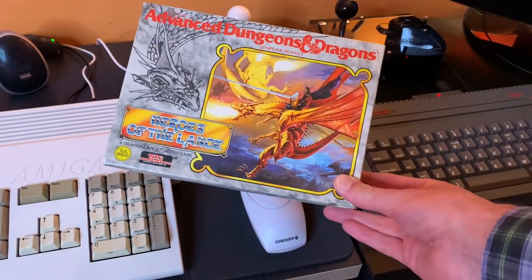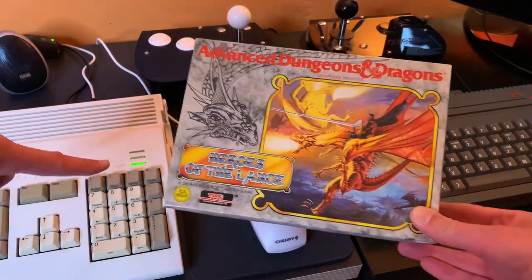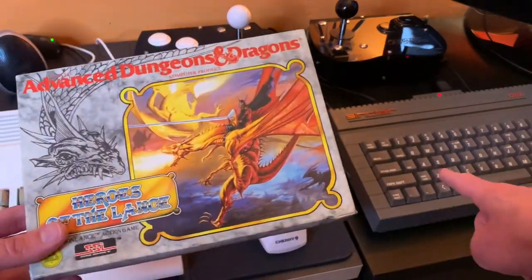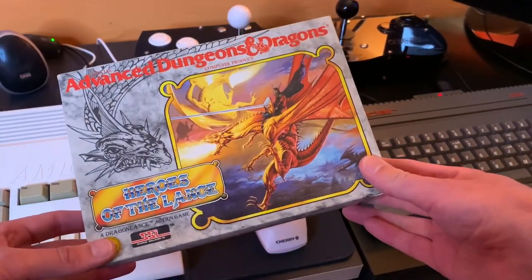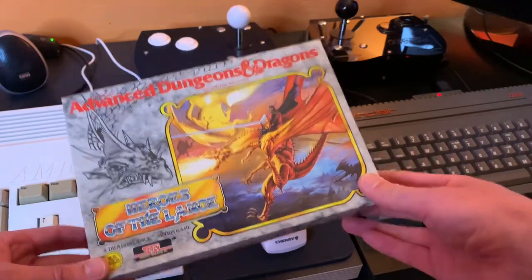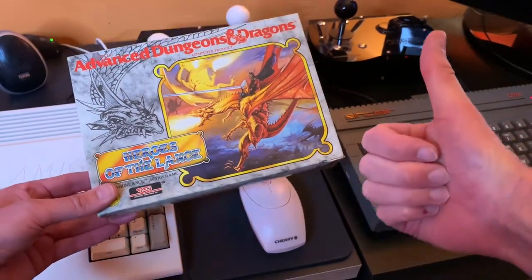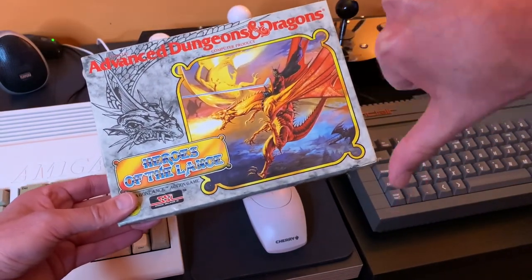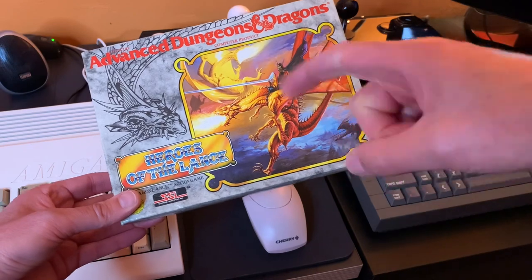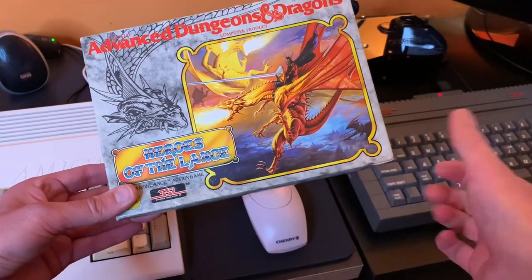So, Advanced Dungeons & Dragons, Heroes of the Lance for the Amiga and for the Spectrum. Utterly, utterly pants. Possibly one of the worst games I've ever played, ever. So this will be getting a thumbs down because it sucks so much. So avoid, stick to the books instead. Books are a lot better.